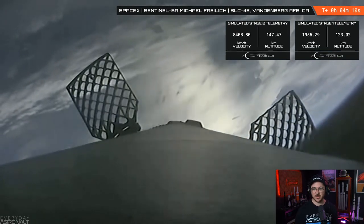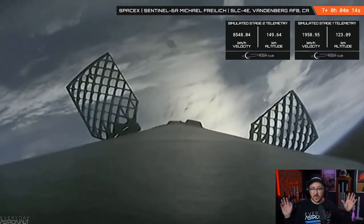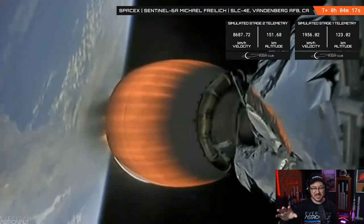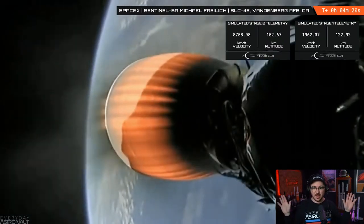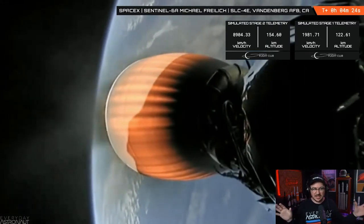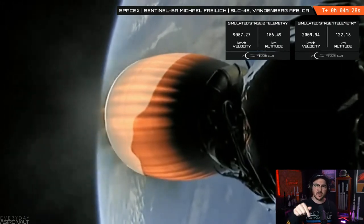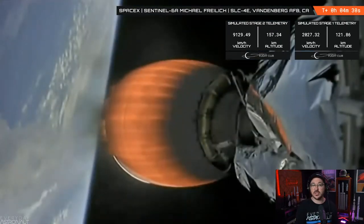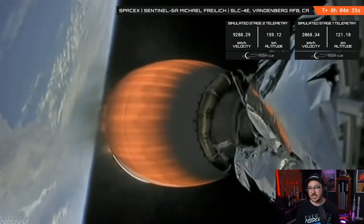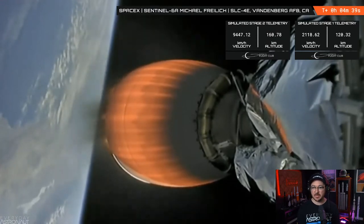But we're seeing here, of course, the grid fins are already out, even though the booster is well above the Kármán line, well into the vacuum of space. Those grid fins are currently not doing anything, but they are fully deployed. Of course, they don't have anything to work against. The grid fins don't really start doing much until after the re-entry burn, which we'll see here in a little bit. So notice that the first stage is now falling. It has hit peak apogee.